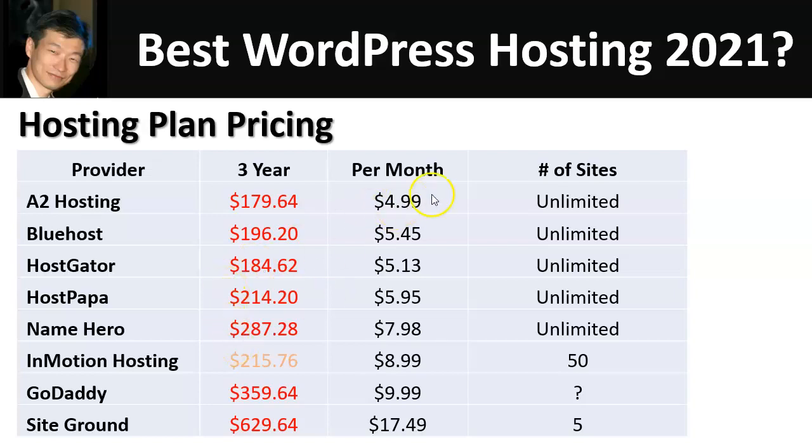So take a look at A2 Hosting at $4.99 a month, and then you have the most expensive one, SiteGround, at $17.49 a month if you do the 3-year plan. The only exception is InMotion Hosting, where they didn't have a 3-year plan. They had a 2-year plan, and they still charge $8.99 a month. So this is quite expensive.